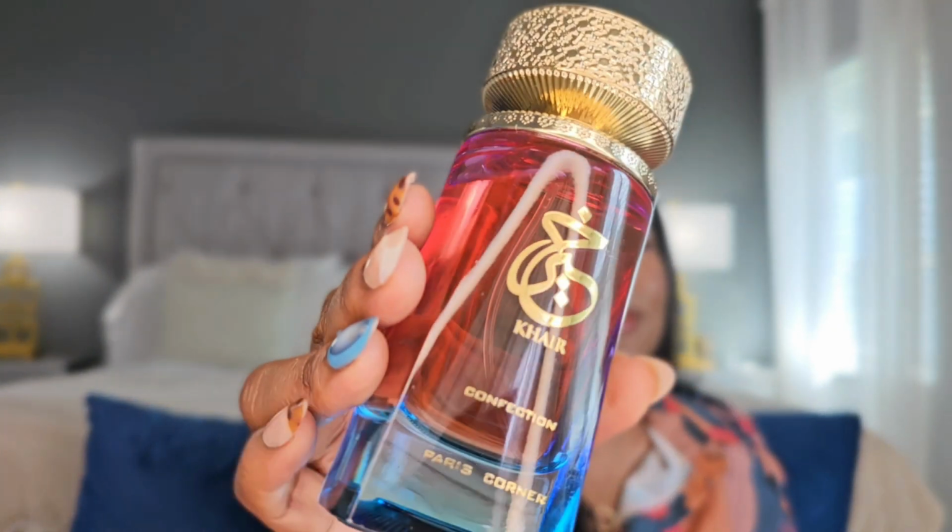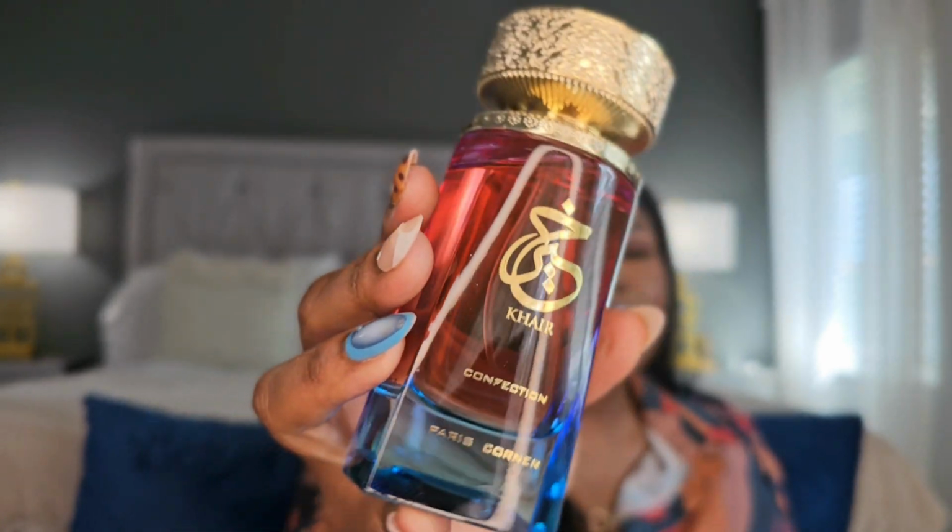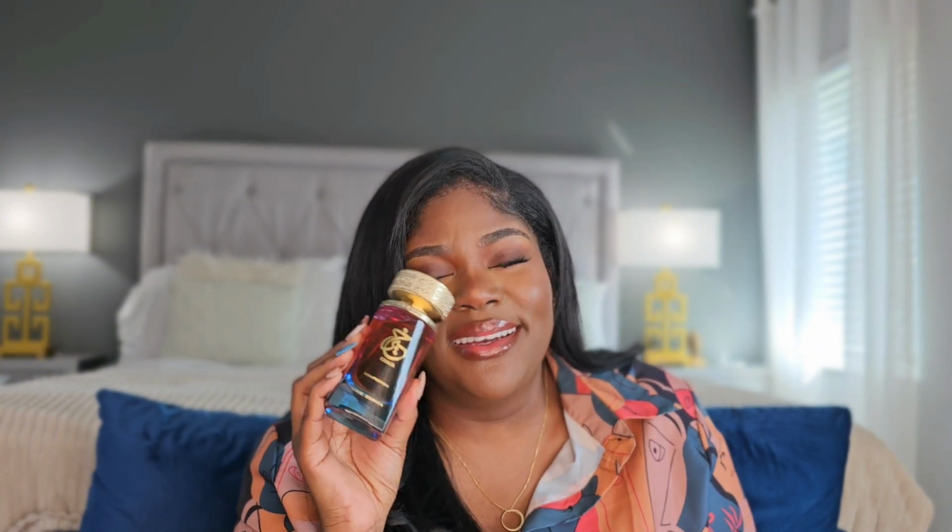My husband loves this. Men tend to love things that smell like this, like sweet candy, just yummy. Want to take a bite? Yeah, that is this, and this lasts so freaking long on the skin. The bottle is so pretty. Look at that. And it really does smell like the Kayali. I would say get this. It's just affordable, and it smells like it.